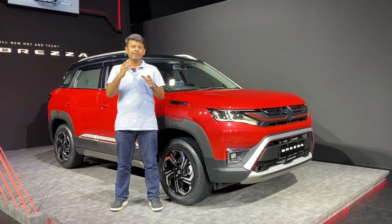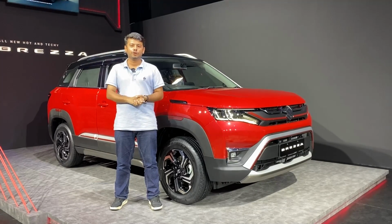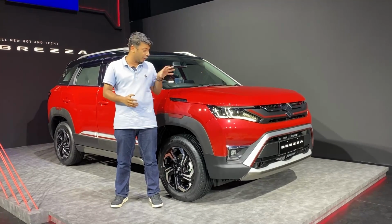Now the Brezza, ever since it was launched, never had any faults to begin with. It was always a popular SUV, always the bestseller, and even though it might have lacked in terms of features behind the competition, now that has been rectified along with fresher looks.